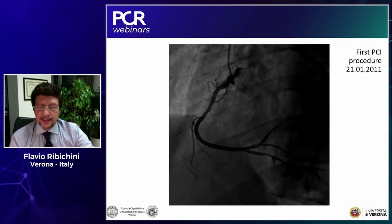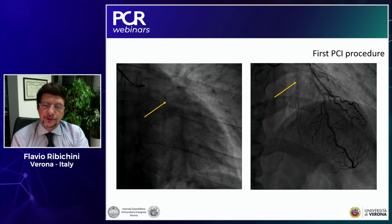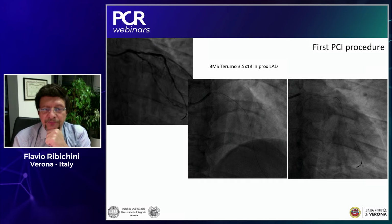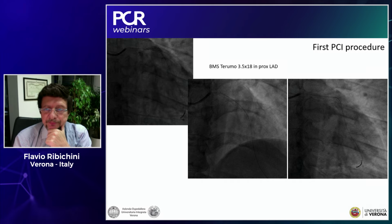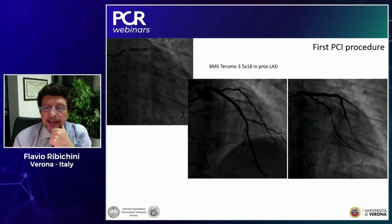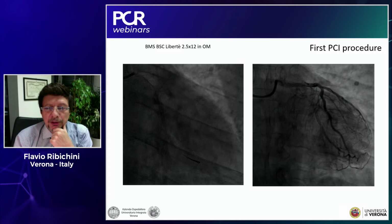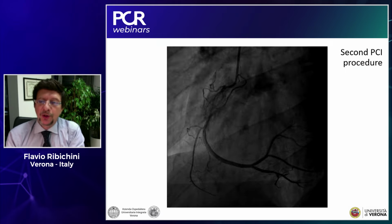So the right coronary artery, as you can see, is normal. And this is his problem. There is a focal stenosis on the proximal LAD and a focal stenosis on a small circumflex. At that time, don't ask me why, he received two bare metal stents, a 3.5/18 into the proximal LAD, which was deemed to be a very big and nice vessel. So probably the idea was that DES was not necessary, and a smaller bare metal stent in the circumflex with a good angiographic result.